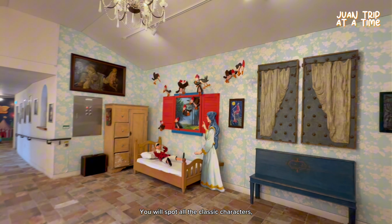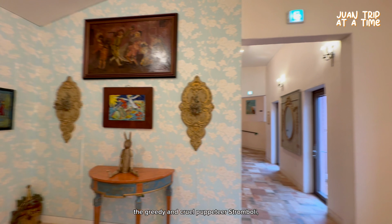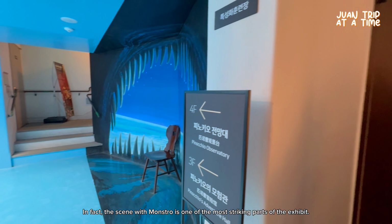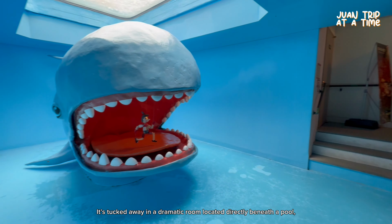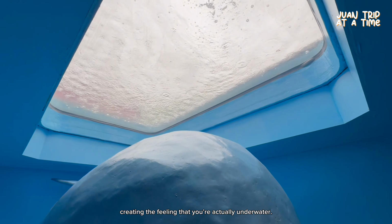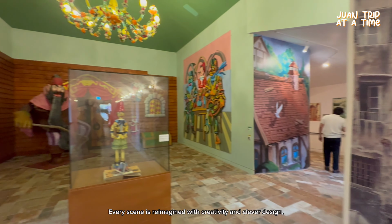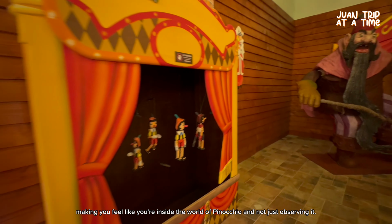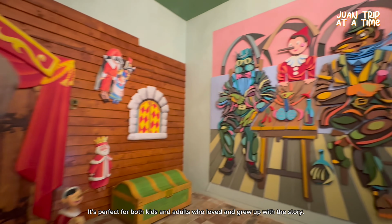You will spot all the classic characters: Geppetto working in his cozy workshop, the greedy and cruel puppeteers from Boli, and even Monstro the whale. In fact, the scene with Monstro is one of the most striking parts of the exhibit. It's tucked away in a dramatic room located directly beneath a pool, creating the feeling that you're actually underwater. Every scene is reimagined with creativity and clever design, making you feel like you're inside the world of Pinocchio and not just observing it. It's perfect for both kids and adults who loved and grew up with the story.